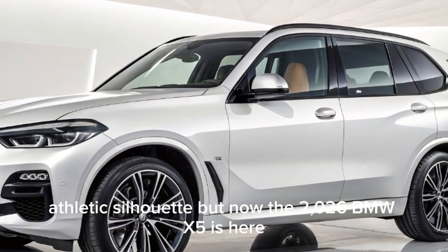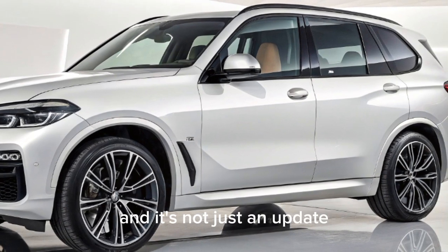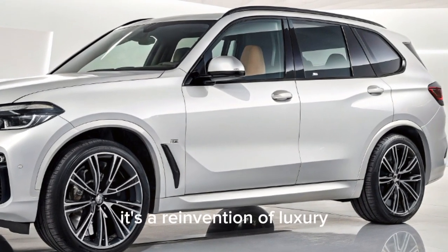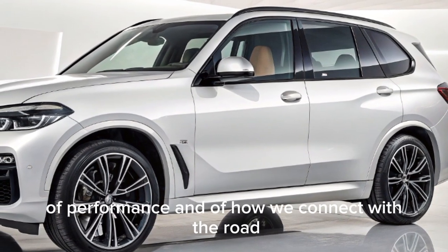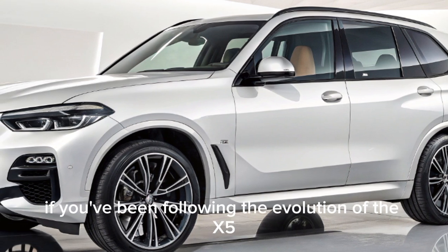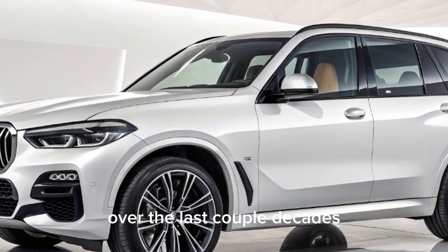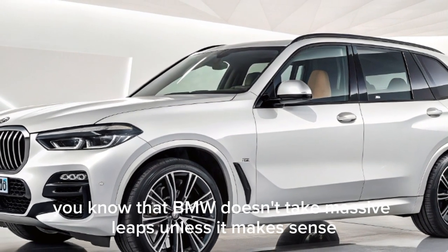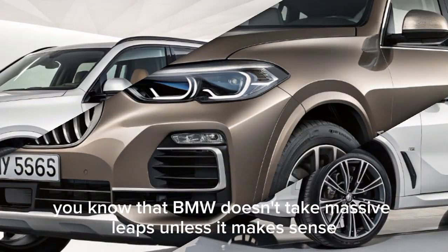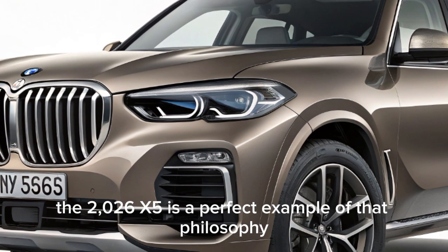But now, the 2026 BMW X5 is here, and it's not just an update. It's a reinvention of luxury, of performance, and of how we connect with the road. If you've been following the evolution of the X5 over the last couple decades, you know that BMW doesn't take massive leaps unless it makes sense.